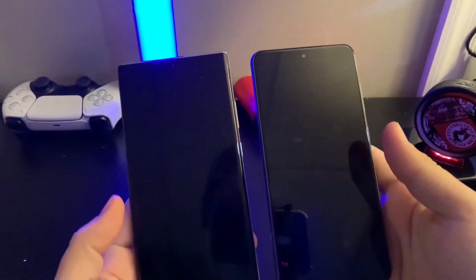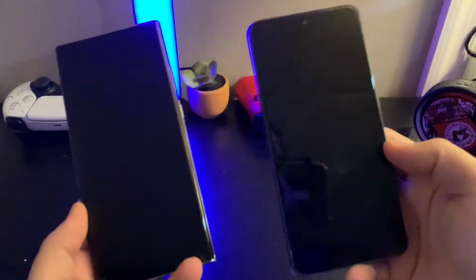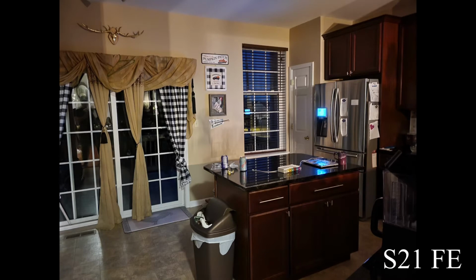Again, we'll take a look at the samples and I will show you guys what I'm talking about as far as these going back and forth, and we'll take a look at those now. So when taking a look at these two cameras, they are very similar, but there are some key differences. In this first shot, it looks pretty good on the S21 FE. This is with night mode, and this was definitely a lower lit scene, so pretty darn good.